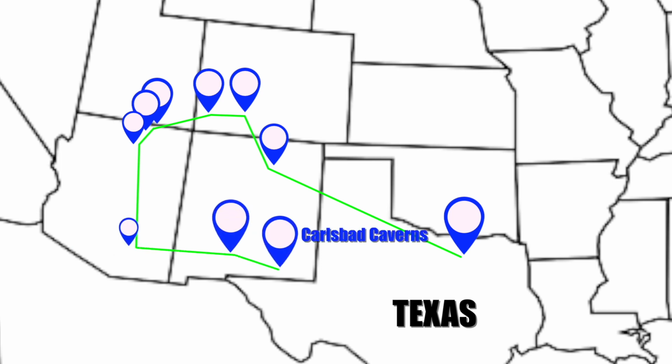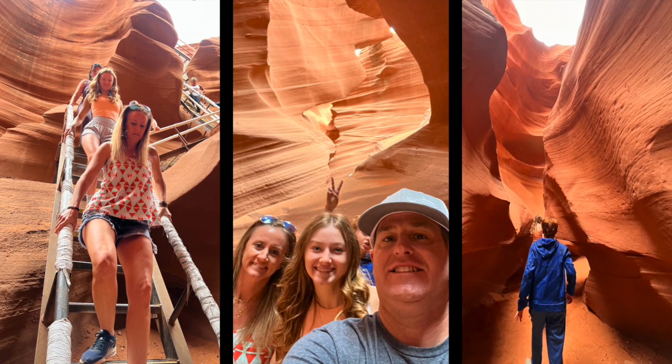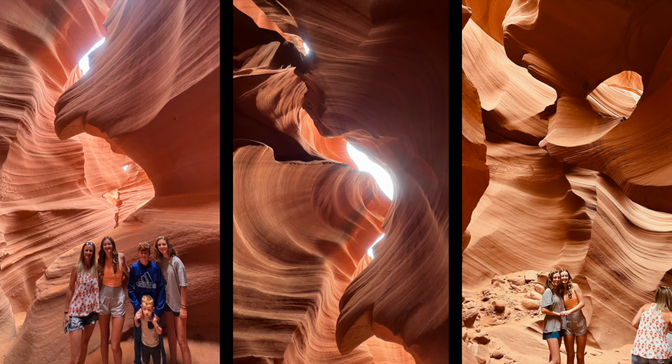I'm a big believer in the loop and throwing in as much to see as possible. Just an out and back can be a bit boring and hard to break up. But with the loop, you can plan in different stops and it keeps the trip on the way back as exciting as the trip out.